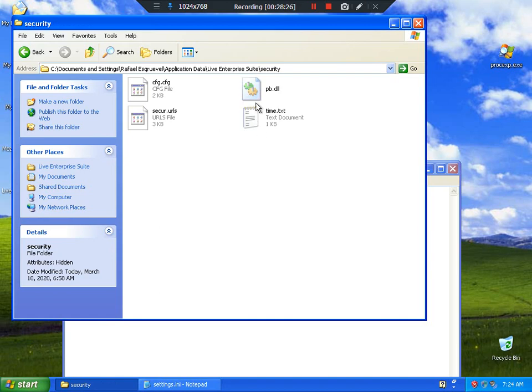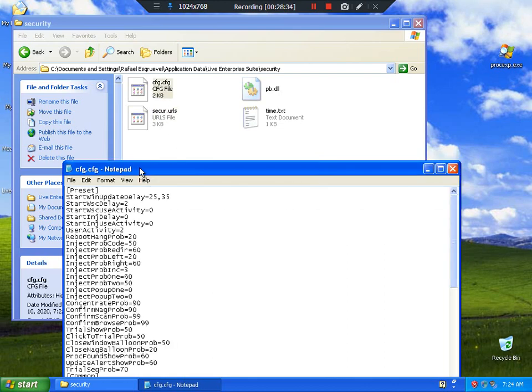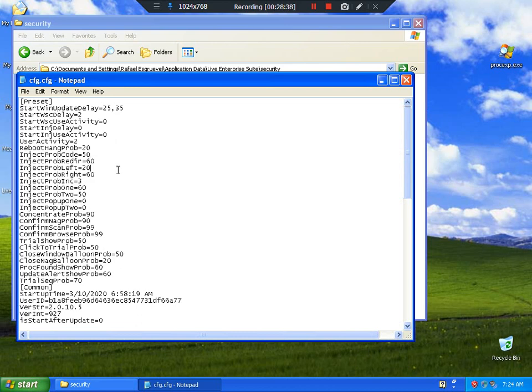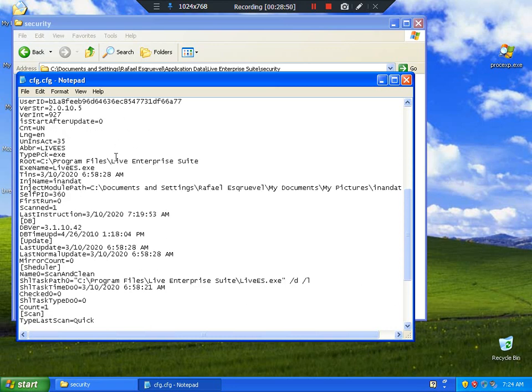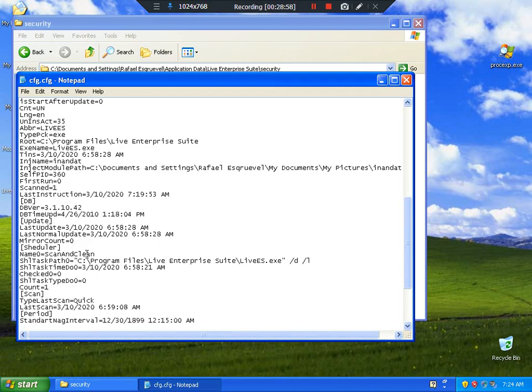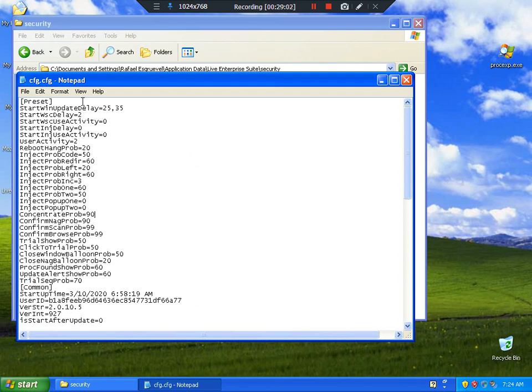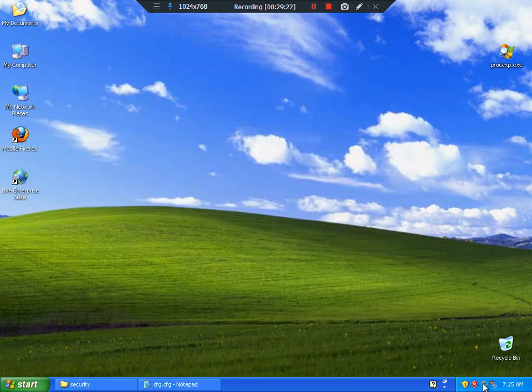Checking for payloads. Time for payload. And the configuration is chosen, encrypted. Inject, reboot, pop up one. Update alert short probe is start after update, and here is the injector name and inject module as in a data.exe. So start Win Security Center legitimate, inject pop-up one, inject pop-up 2. I'm not sure what the one thing is. I'm going to pause and look at all of it.